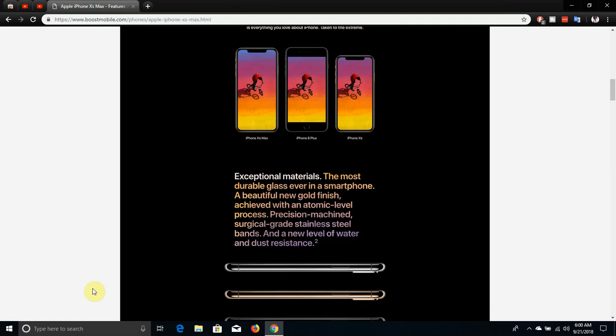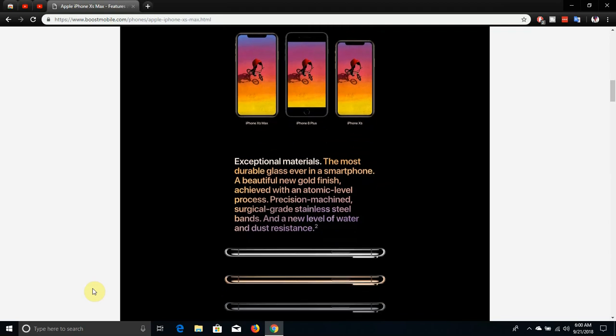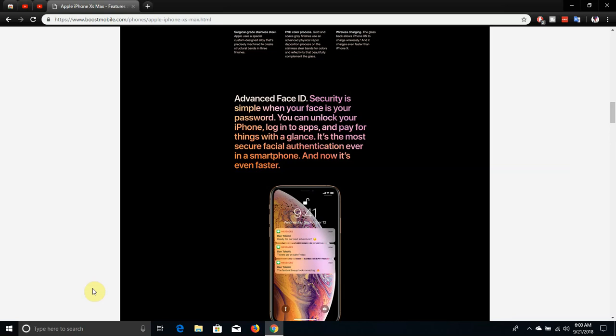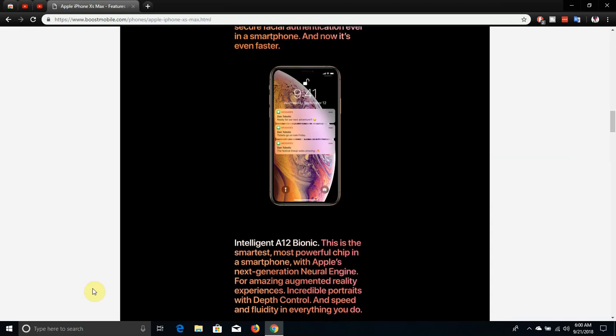Exceptional materials, the most durable glass ever in a smartphone, a beautiful new gold finish, achieved with an atomic level process, precision machine, surgical grade stainless steel bands, and a new level of water and dust resistance. Right? Advanced Face ID. Security is simple when your face is your password. You can unlock your iPhone, log into apps, and pay for things with a glance. It's the most secure facial authentication ever in a smartphone, and now it's even faster. So that is good news there.